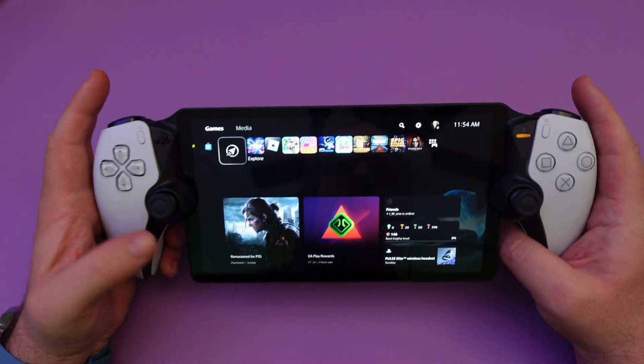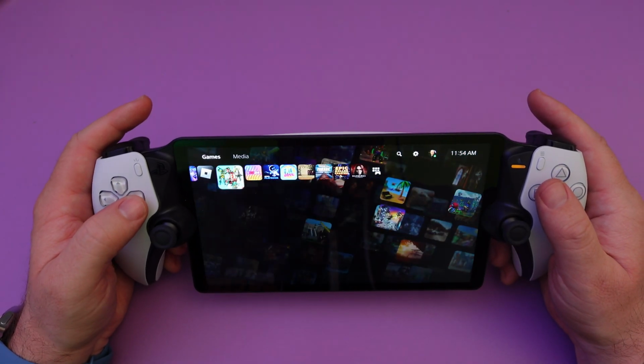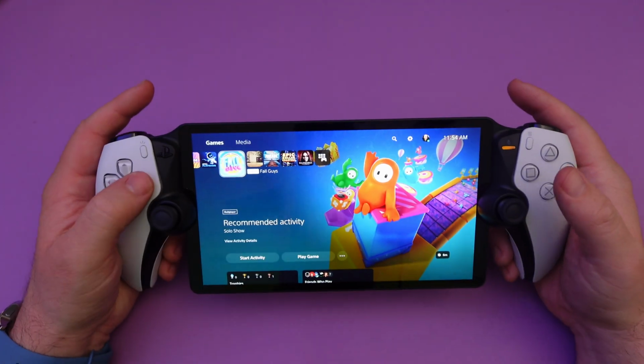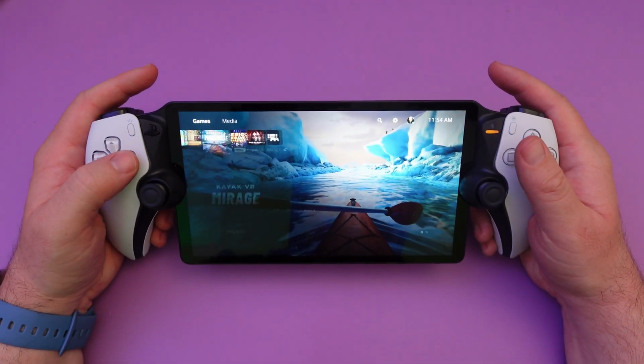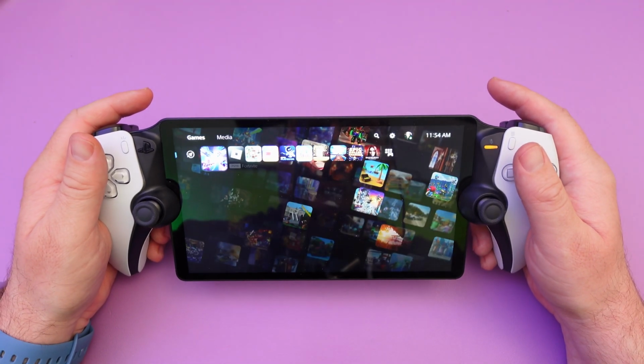I like how you can access all your games from anywhere on the PlayStation Portal with your PlayStation 5. So obviously you need a PlayStation 5 and then you need a PlayStation Portal if you're gonna do this experience that I'm showing you, or you can use a phone or a tablet and get the PlayStation app. But ultimately this is probably the best experience you'll get, and I'll go through that in a moment.